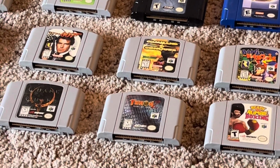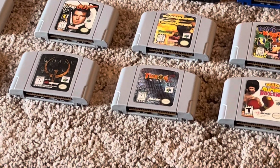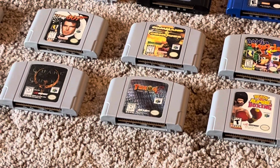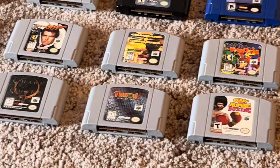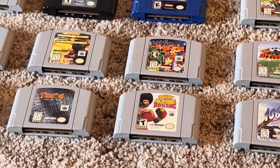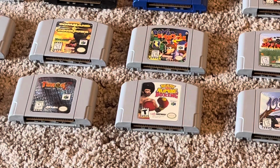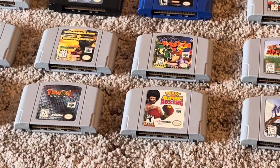younger. And here you have Turok 2, just fun as well. The dinosaur game, just hunting dinosaurs and things like that. You don't see that anymore. I don't know what happened to that genre, but it's fun. Ready to Rumble Boxing. That's fun, just the sprites. It's big, it's cartoony, so that makes it fun.